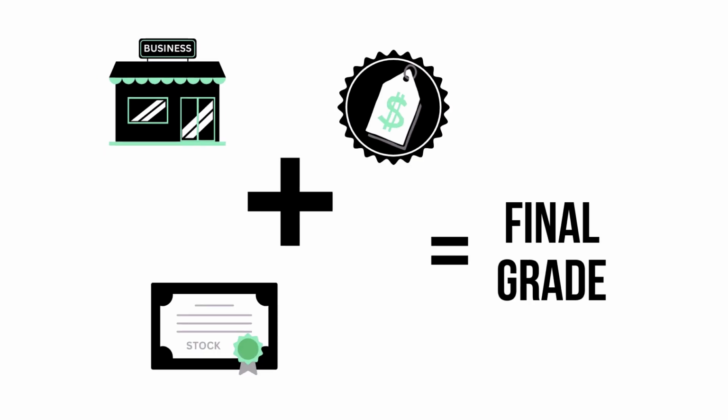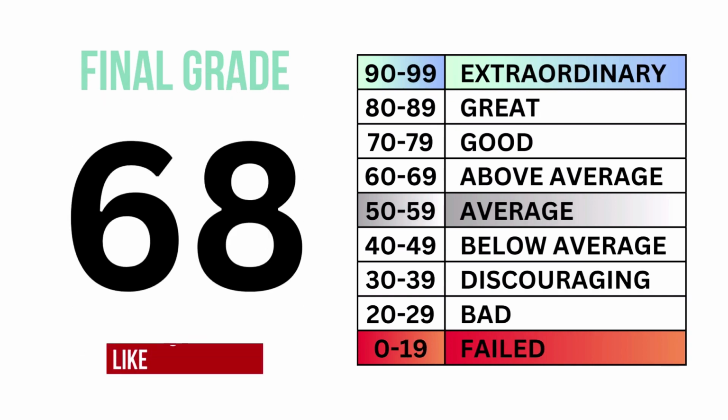By combining the business, the stock, and the price, we get the overall outlook of the company, which gives us its final grade and its type of investment.